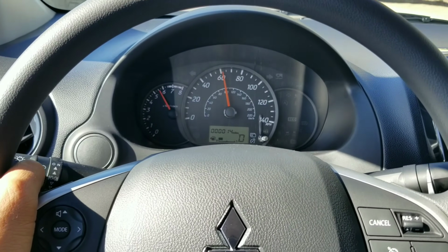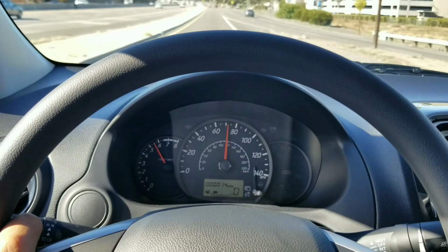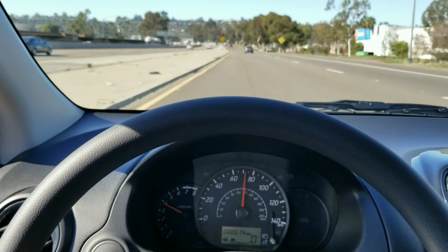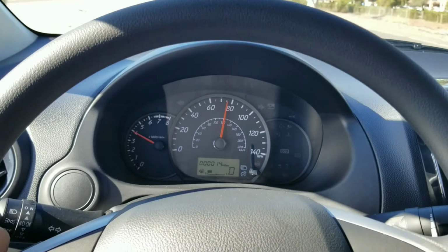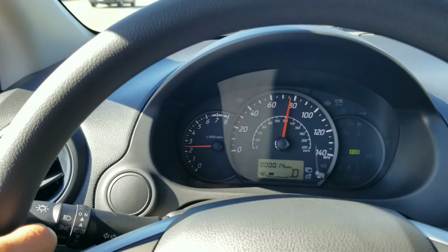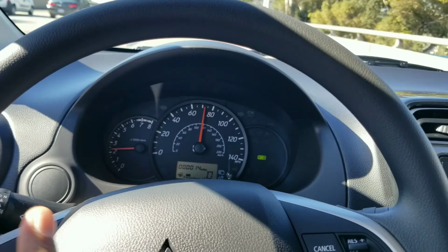I am accelerating as fast as I can, and it's getting there, and now we're up to speed. So, a little noisy for sure. It got up to speed, you know, no problem. It actually got up there pretty decently quick. A little noisy is probably my biggest complaint. Let's see how it is once you're up to speed.